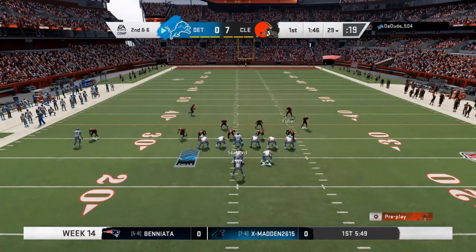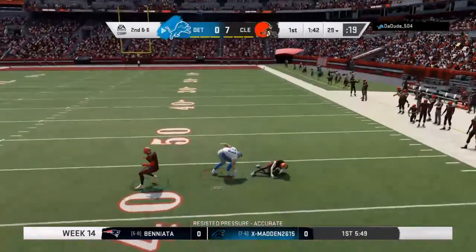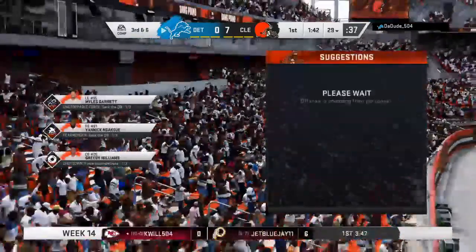Second and 6, just inside the 30. Stafford. And his throw here is incomplete. Credit that breakup to Greedy Williams.